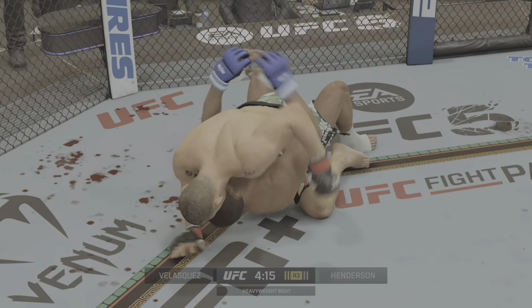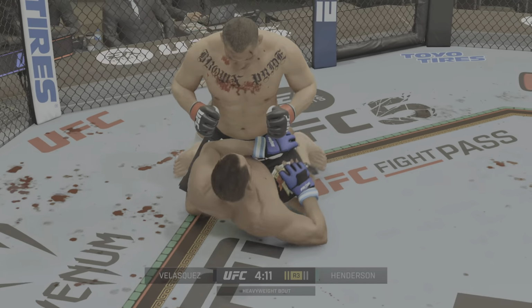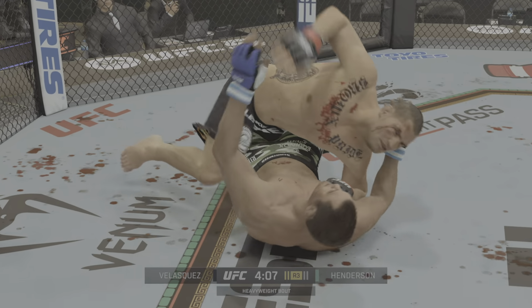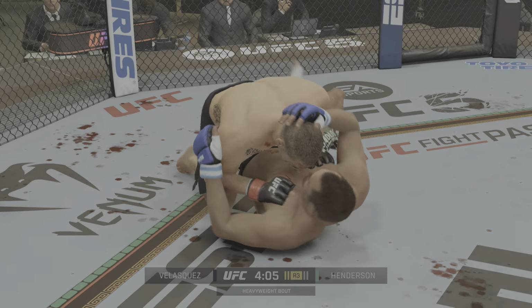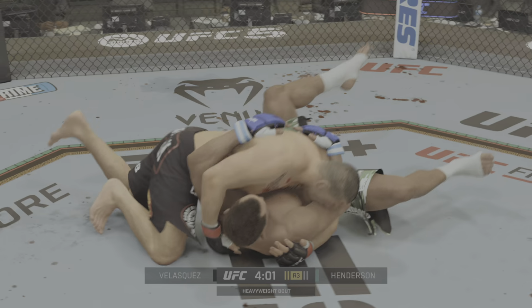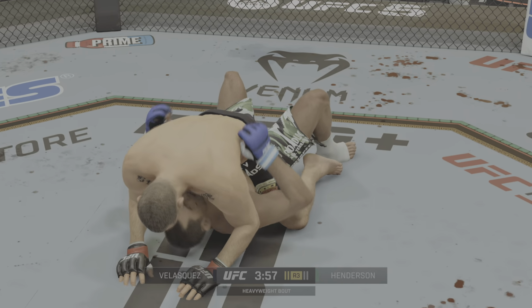Velasquez is back in full mount. Massive shot from the top. Another ground and pound strike gets home. Every strike he lands, that cut gets worse. Yeah, it's getting worse, and he needed to address it a little bit sooner because now that damage is starting to pile up.